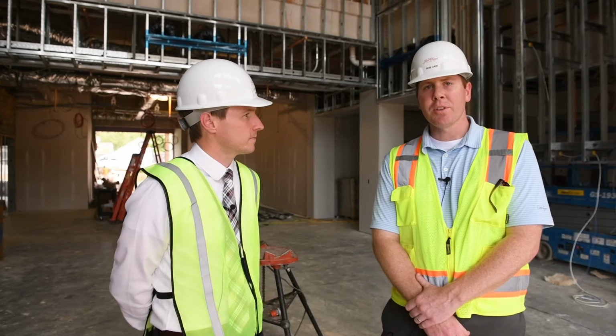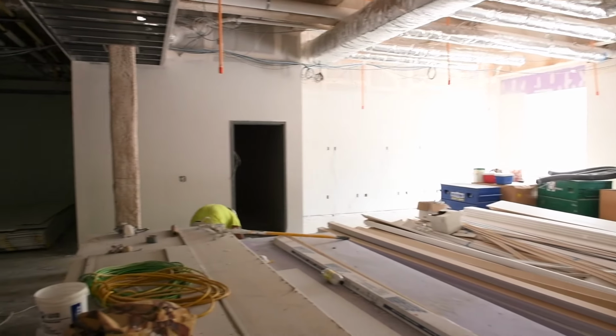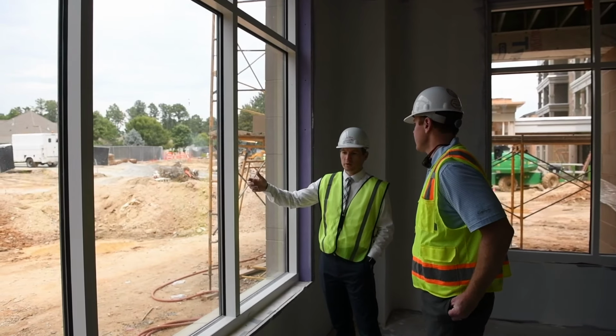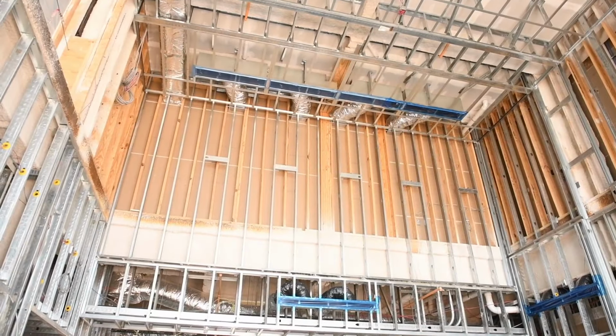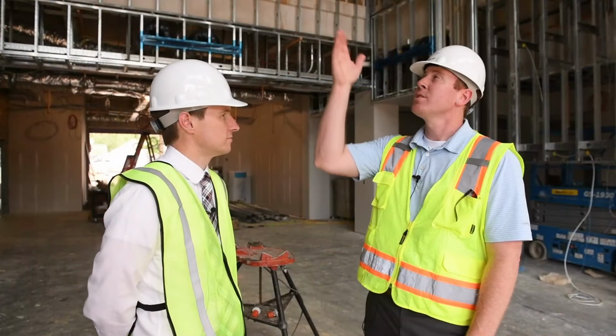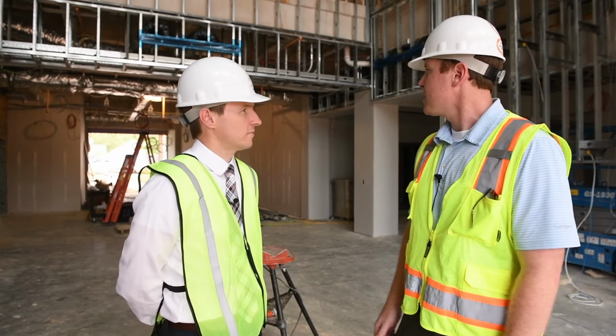Yeah, so on the first floor of the clubhouse, it's all amenity space: the wellness center, the spa, the pool, administrative offices. All the drywall has been hung, finished, and the walls are being primed now. We're standing in the great room, so two stories clear, overlooking another club room on the second floor. The fireplace is getting ready to be installed.